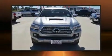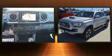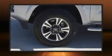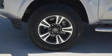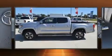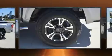Here's a great deal on a 2017 Toyota Tacoma. With fewer than 25,000 miles on the odometer, this truck stands out from the crowd, boasting a diverse range of features and remarkable value. It features an automatic transmission, rear-wheel drive, and a 3.5-liter six-cylinder engine.